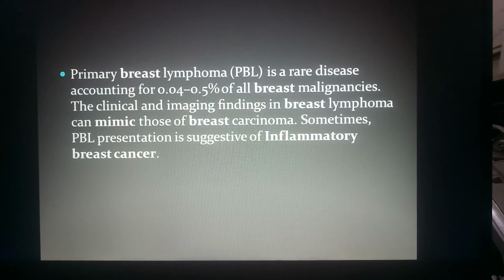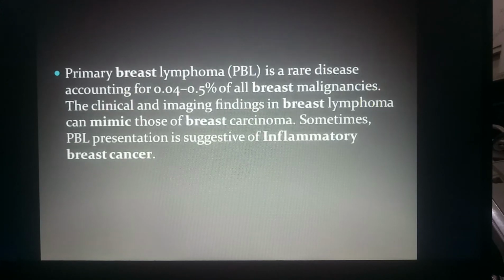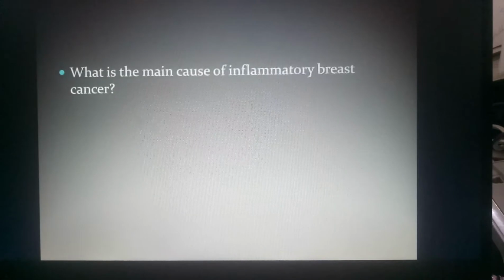Primary breast lymphoma is a rare disease accounting for 0.04 to 0.5% of all breast malignancies. The clinical and imaging findings in breast lymphoma can mimic those of breast carcinoma. Sometimes, PBL presentation is suggestive of inflammatory breast cancer.